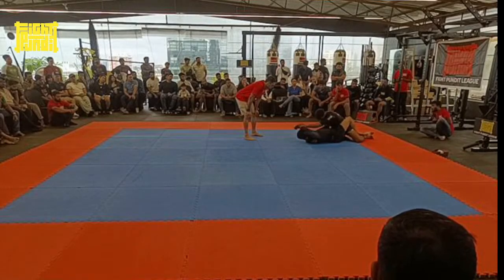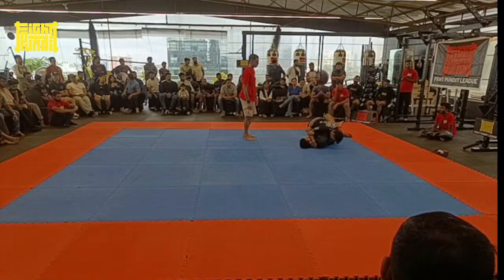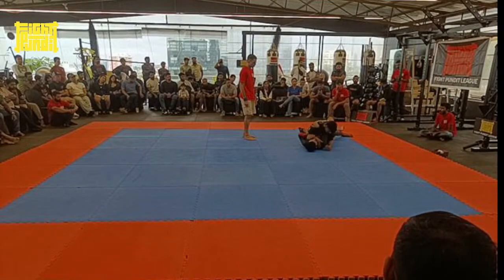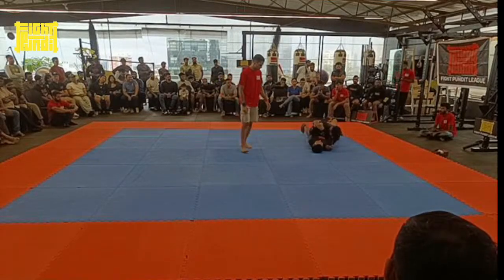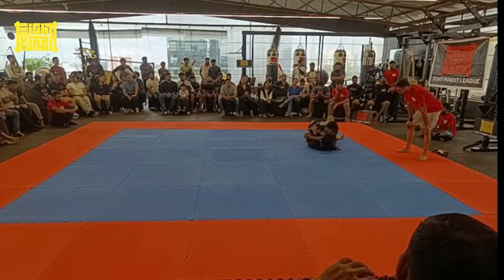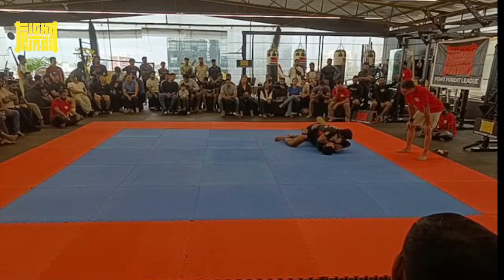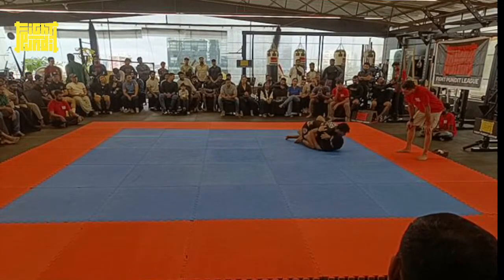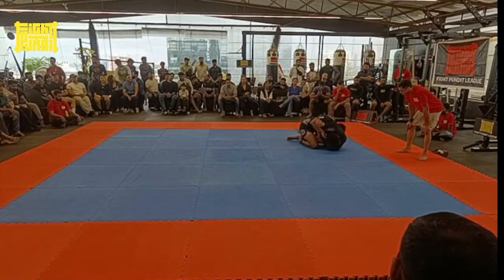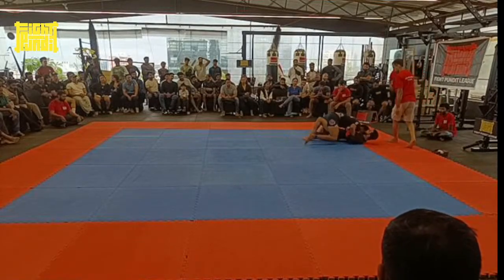Shubham keeping his frames intact. Parag looking actively to work Shubham's elbows loose. You will see the top player trying to build space between the bottom player's elbow and their ribs. Like you see now, that space makes it easier for them to pass. And it's defensively sound for the bottom player to keep their elbows close to their ribs. It's considered good structure in Jiu-Jitsu terminology.